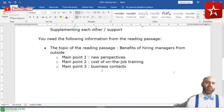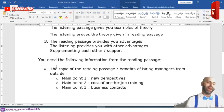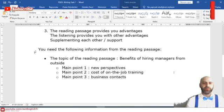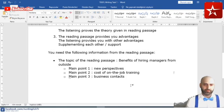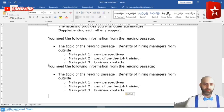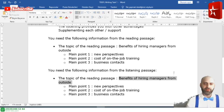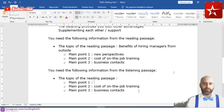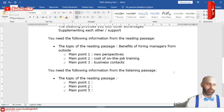Now, after you finish this, we have to listen to a listening passage. The listening passage will again be related to hiring people internally or externally, but it will give you different information about the same topic. Now let's try to listen, and while you are listening, you should do the same thing. Let me copy this. So from the listening passage, again, you need to understand the topic of the listening, main point 1, main point 2, and main point 3. Let's listen to a file and describe these things.